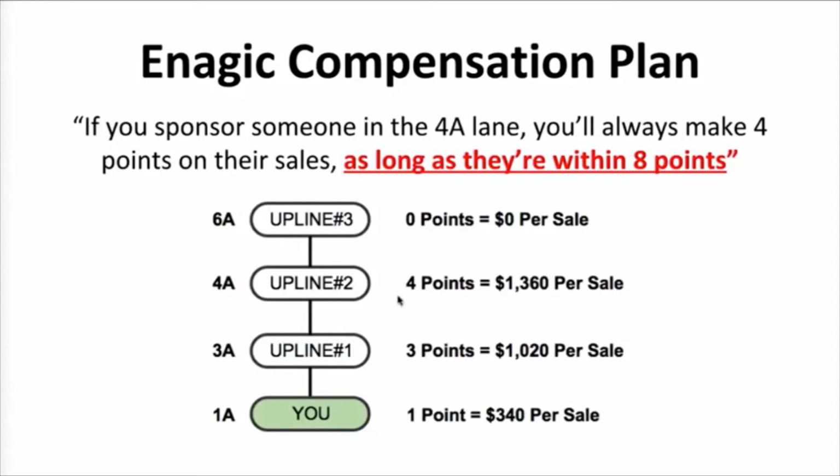What that means is, if you have 3 people above you, you're the 1A, the guy above you is a 3A, the guy above him is a 4A, and the top guy is a 6A, what's going to happen is, you're going to earn 1 point, which is $340. The guy above you is going to earn 3 points, which is $1,020. The guy above him is going to earn 4 points, which is $1,360. And if you add all those points together, it's equal to 8 points. So what's the top guy left with? No points, right?